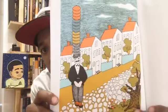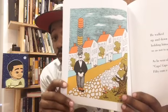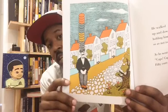As he went along, he called, "Caps! Caps for sale! Caps! Caps for sale! 50 cents a cap." 50 cents a cap? These are some really cheap caps. Or maybe it was a long time ago. A long time ago, things didn't cost as much as they cost right now. Would you buy a cap for 50 cents? I would buy a cap for 50 cents.